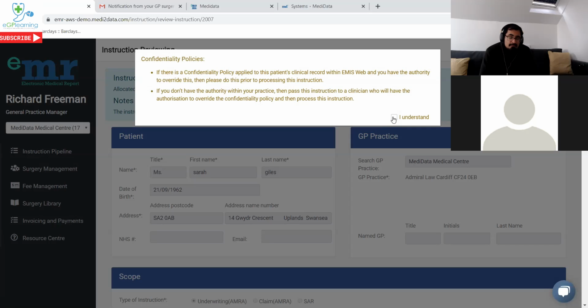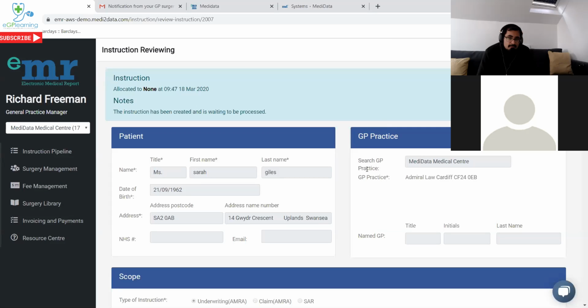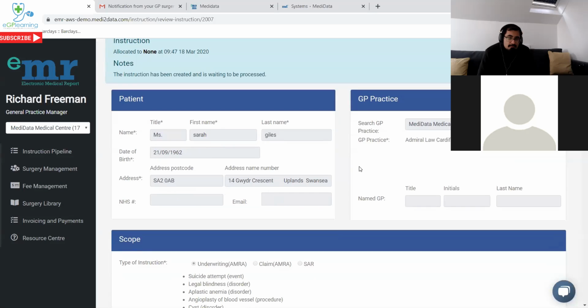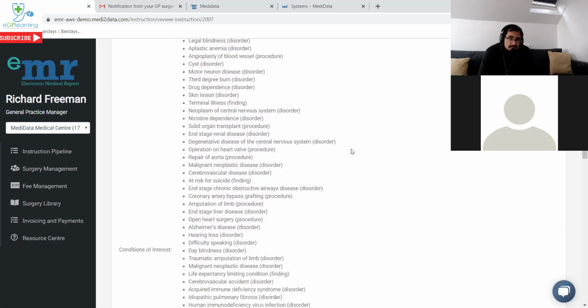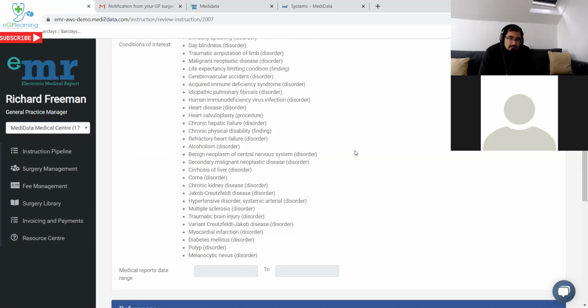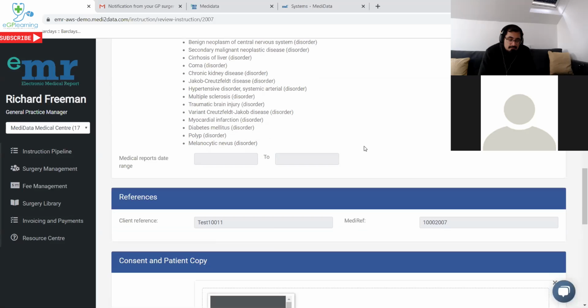So already this is the confidentiality policy again, just checking that the individual is authorized to undertake this task. It's pre-populated because the information is being put in by the client who's instructing the surgery for this particular report. That instruction has been coded using the SNOMED CT codes and read codes. So you can see here the list of potential conditions that particular third party is interested in, and whether those conditions exist within the patient record or attachments, then eMR will pull that information through. So it is only pulling information out of the record that is relevant to the instruction.